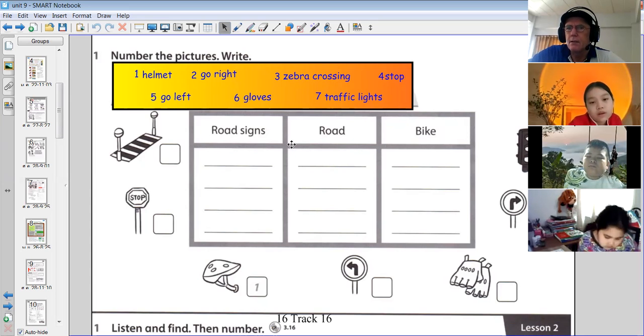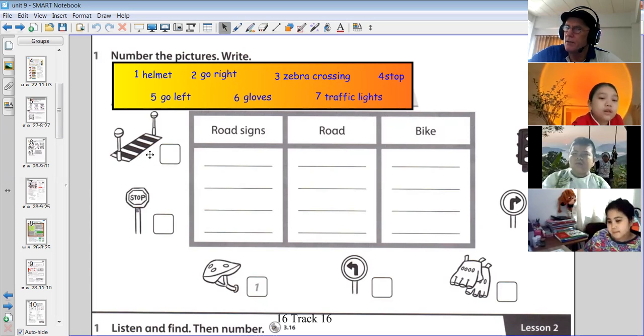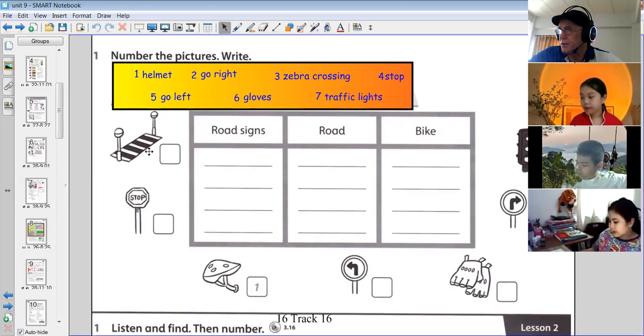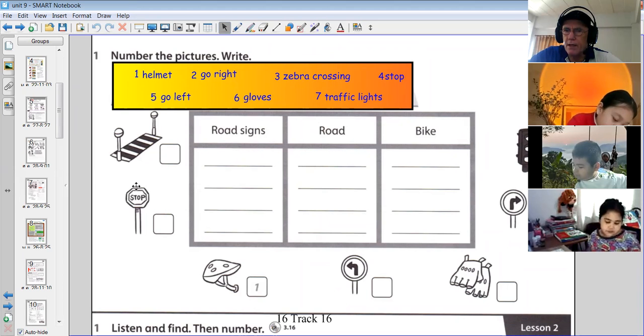Very good. Zebra crossing, sometimes called a pedestrian crossing. Pedestrian is people who are walking. Traffic is everything that's moving on the road, but the people who are walking are called pedestrians. So this is sometimes called a pedestrian crossing or zebra crossing. Belisha beacons, remember, they are orange at the top. This is red around the edges.